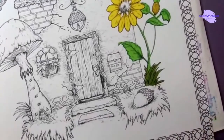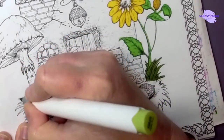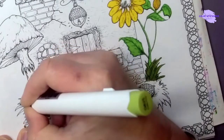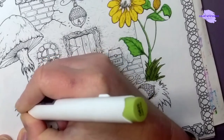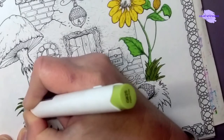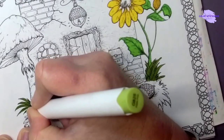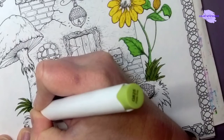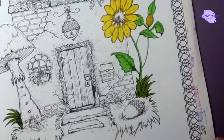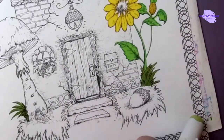Okay, I can dig that. And I'll come over here and do the same to this little grass over here on the other side. This has got some really fine work in it, so that's why I pulled my graphic bees back out, because I knew I was going to need those ultra fine ends. I'm seriously thinking about ordering another set of like Sharpies or Bic, because I've got some coloring books right now that I know I'm going to need those really, really fine points on. So I'm thinking about doing that.